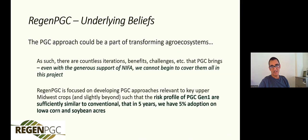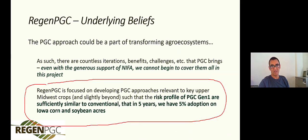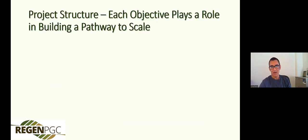Last thing is, and I said this, you could transform agroecosystems with this PGC approach. There are so many iterations, but even with $10 million, we can barely scratch the surface. So in my mind, we are focused on developing approaches relevant to key upper Midwest crops and slightly beyond, such that we can get the risk profile of Gen 1 PGC so similar to business as usual that in 5 years, we have 5% adoption on Iowa corn and soybean acres. That's a crazy high reach. My team knows that's a high reach. We're going to try it anyway. We'll see what happens.